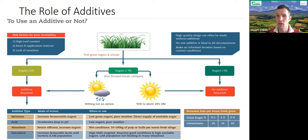And all of these images that I'm showing here today are actually from the Teagasc Silage Manual. So if you just Google the Teagasc Silage Manual, you'll be able to access all of the information that I've shown you here today. And this is a particularly useful slide. So the risk factors that exist for poor ensilability are very leafy silage. So maybe that very high quality silage that you're trying to make might be an issue in terms of ensilability.